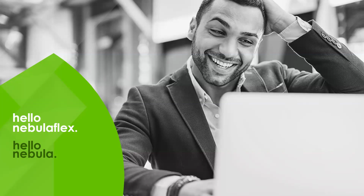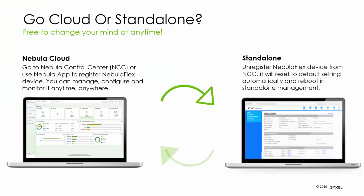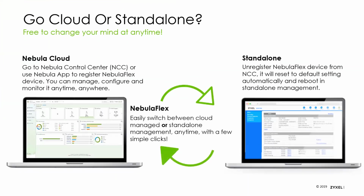So we heard you. All of the products we sell today are what we call Nebula Flex, meaning these devices can be used in your traditional standalone method of doing things, where you access the device directly with SSH or the web GUI that's built in to manage it, or you can manage it in the cloud. Basically, these are two separate modes. By default, the device will be in standalone mode.